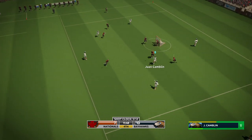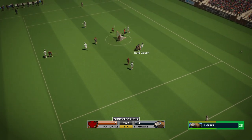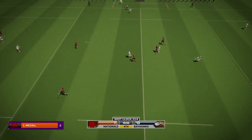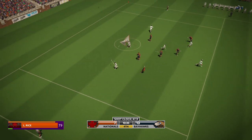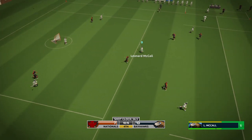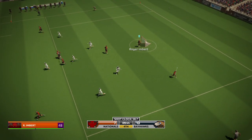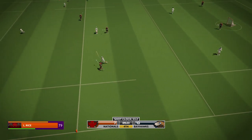Wood. Ball side left. Ball side left. Gezer. And they get it back. Collects. Gezer, the home team, looking for the fast break transition now. Rice steps in to shoot. Puts it wide. McCall. And he shoots. Save. Imber wasn't having a bar of that one. Transition opportunity now. The away team come up with it.